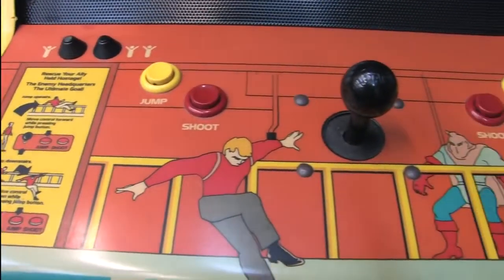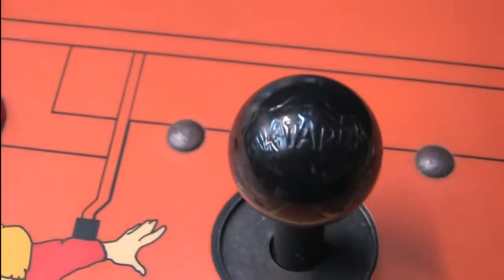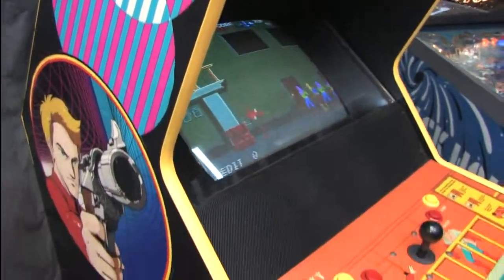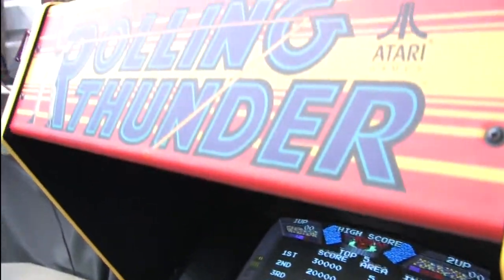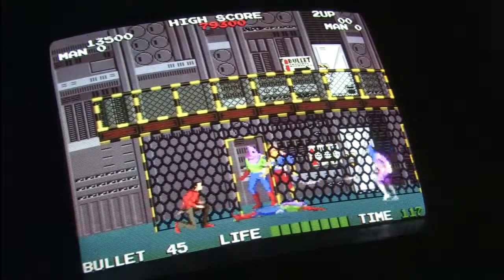There's only 2 buttons, actually 4, because Rolling Thunder has jump and shoot buttons on both sides of the joystick. And while it's kind of hard to make out, the joystick actually says Atari and has the logo. I rather enjoy the side art on Rolling Thunder, which has that mid-80s anime style seen in old school series like Golgo 13 and Robotech. But most importantly, as you can see, Rolling Thunder has some good company here in the Intergalactic Space Arcade.